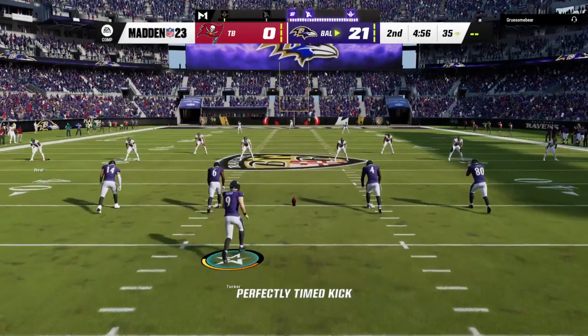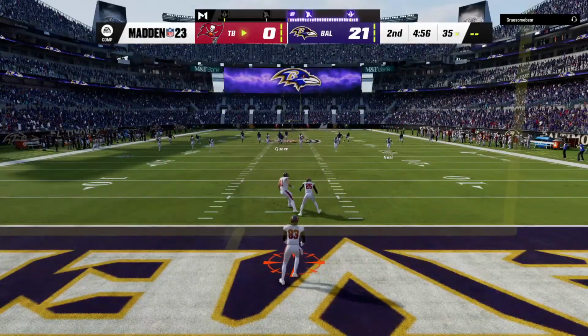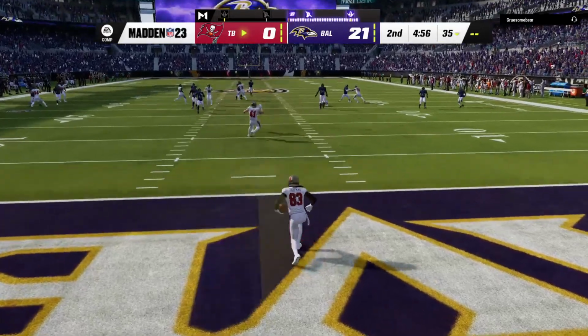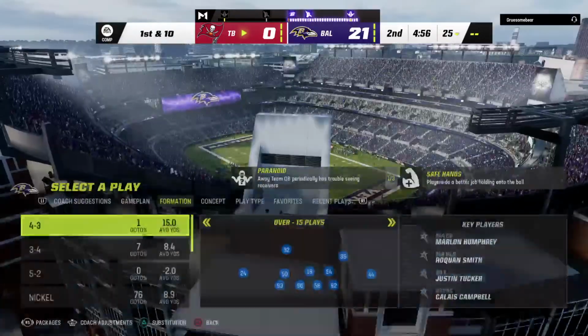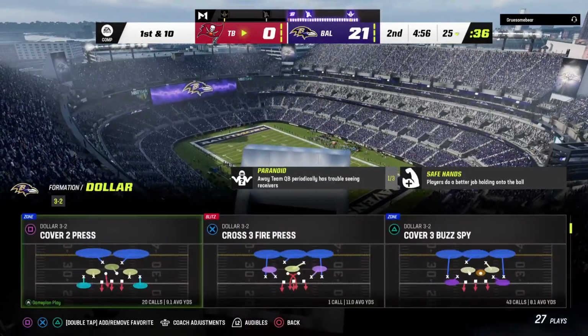Tucker now to kick it away following the touchdown. And he'll decide to not bring this one out as their drive will begin at the 25.